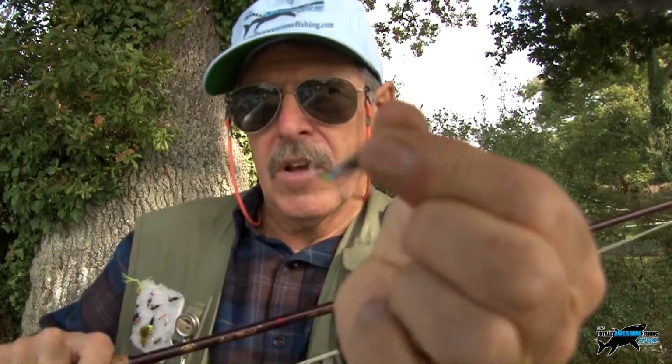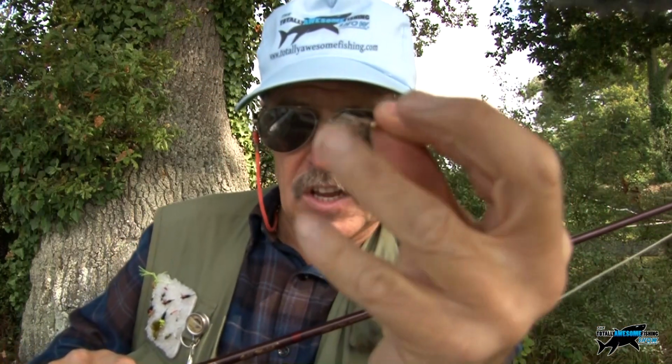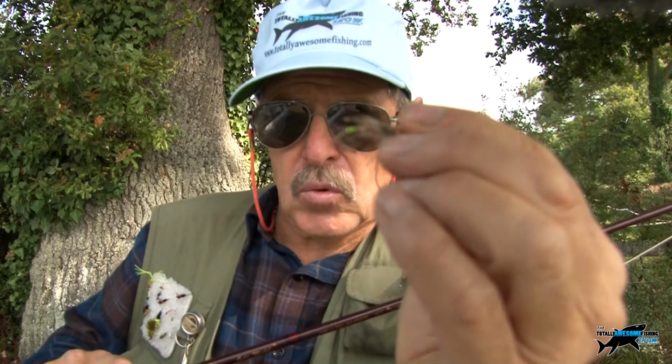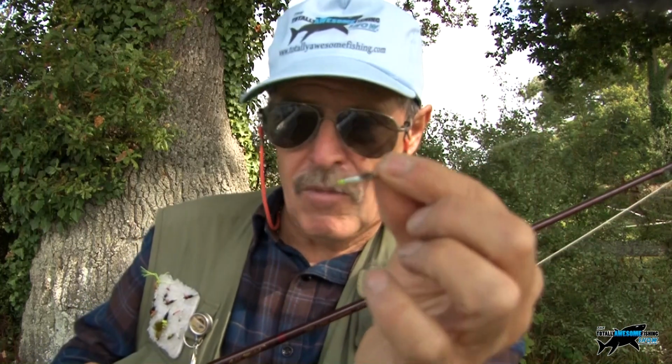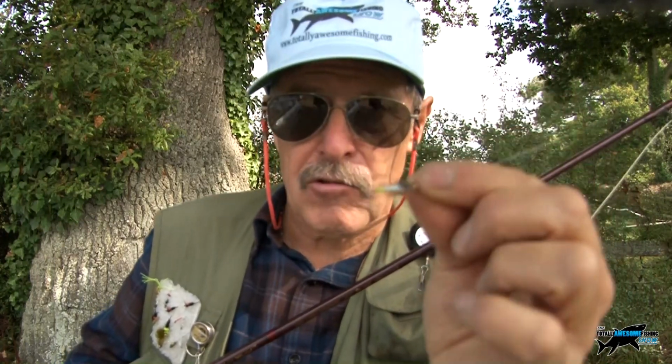But this time, having caught on the standard one, I'm going to be using the pearly daddy with the gold head bead on, which will get it down. That will get it sinking, and also gets all these legs twitching as well. And I can almost suspend this one vertically. If I can tweak it on a vertical plane, I'm pretty sure I'll get another trout, but probably won't be as big as that last one. That was a chunk. Let's go.